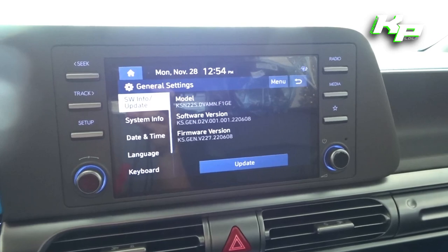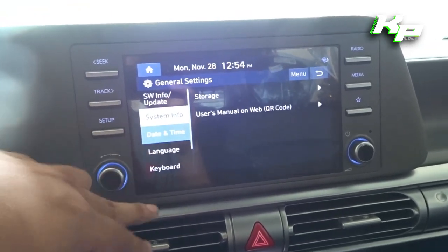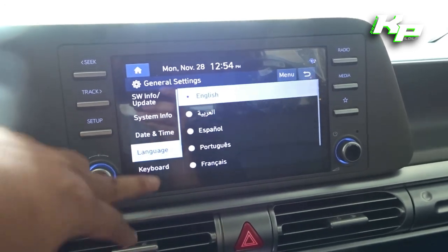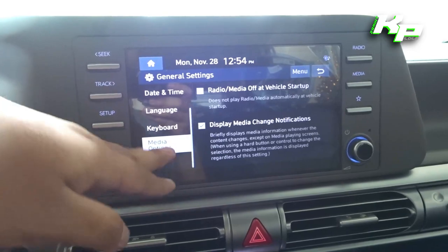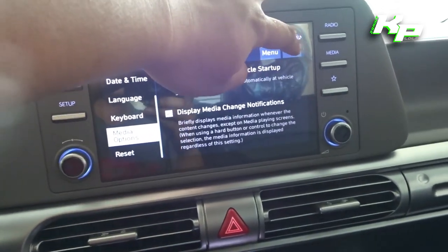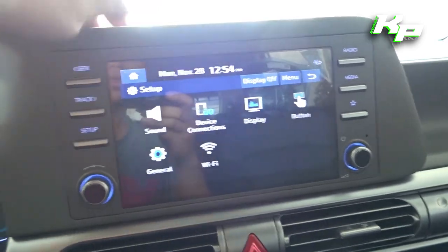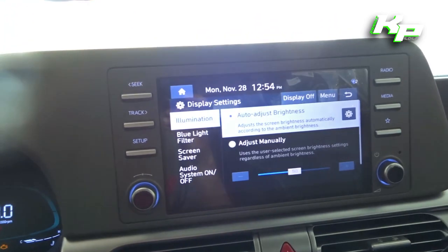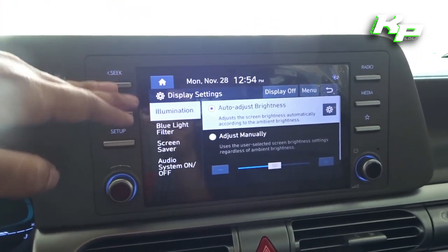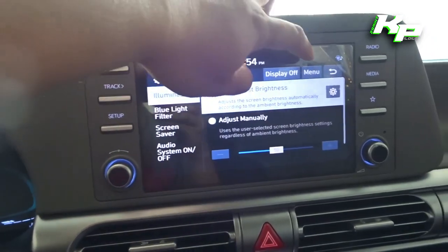For the general settings, SW info update, system info, date and time settings, language, keyboard, media options, you can reset it to default. Wi-Fi, device connections, as I showed you before, display settings, on your display you got your illumination, blue light filter, screen saver, audio system on and off.